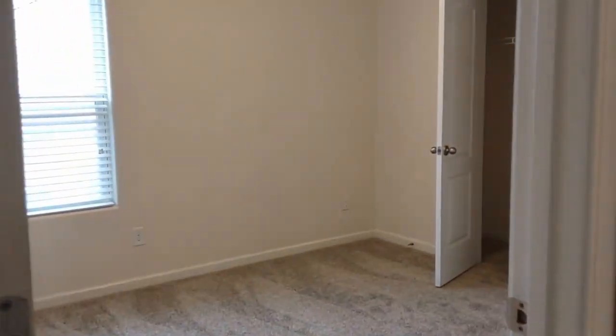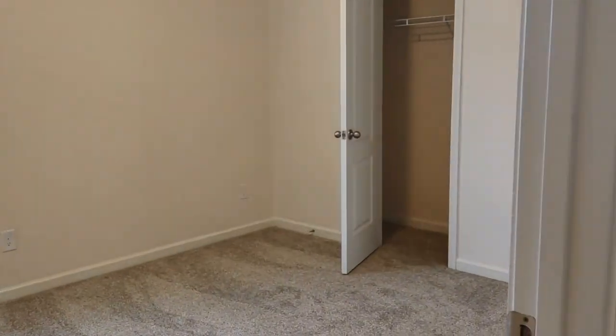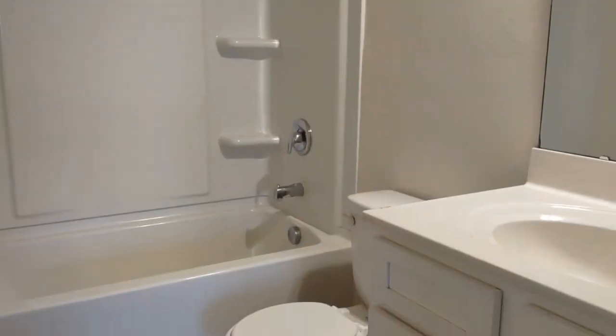Here to the left is bedroom number two. Lots of windows for natural lighting. Here is bedroom number three. And here is the full bath shared by those two bedrooms.